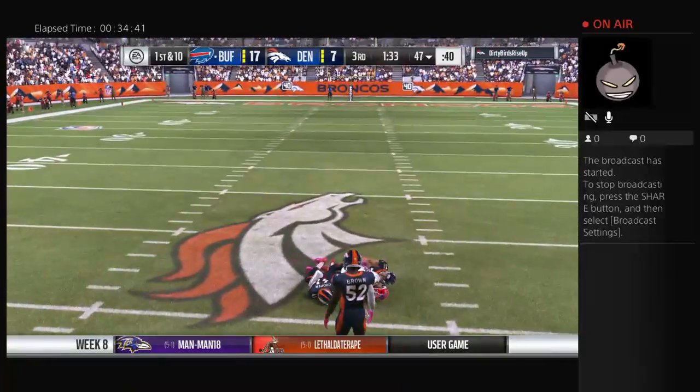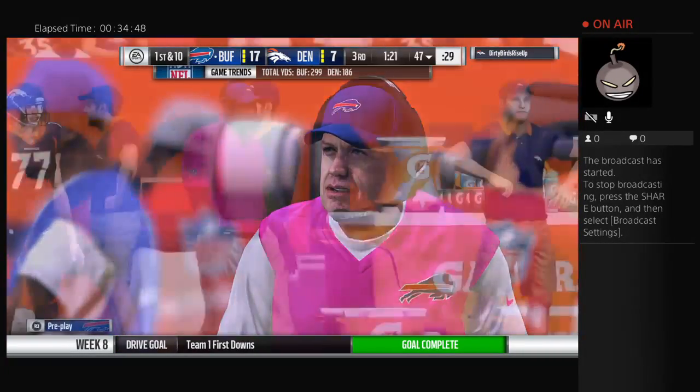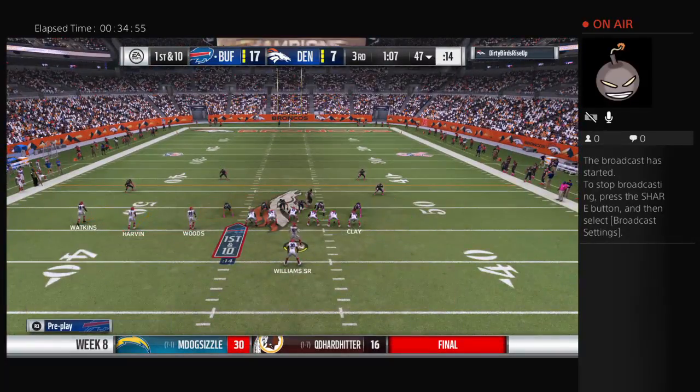They've got his man, complete. A big play here for Buffalo. 43 yards. So the offense has it 1st and 10. Well, even after all those interceptions, he's not deterred, still confident to go deep at work there.